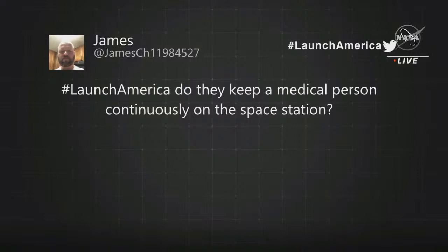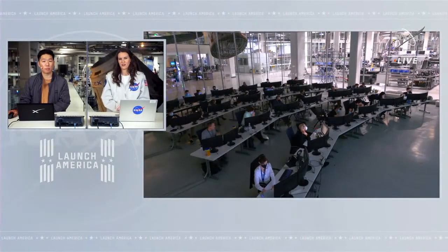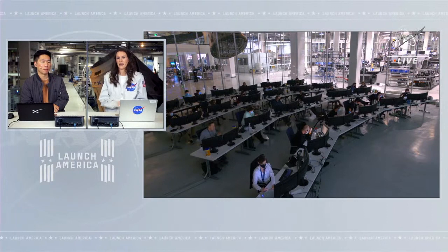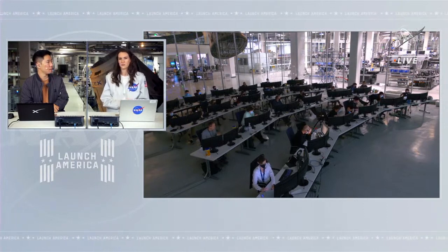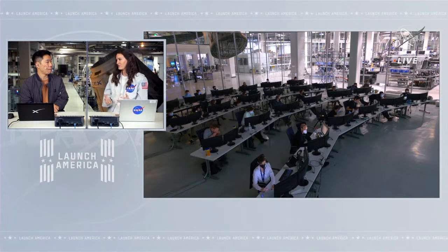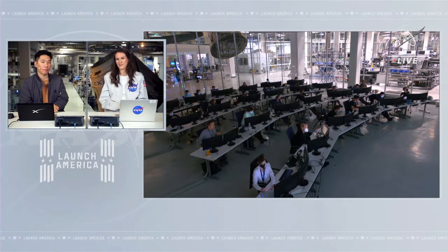I am sure that they would love to have a medical person continuously on the space station, but that's just not the case, unfortunately. However, they do have constant communications with the ground. As we mentioned, Mission Control is staffed 365 days a year, and part of those times we have a flight surgeon in the room, and they are always on call if the crew were to need to speak with someone. So they have all had training for various medical conditions, but there is not a specific designated medical person on board. As we did see, though, Maurer, who's flying this fall, was a medical doctor first, and so essentially that is like having a doctor on board.